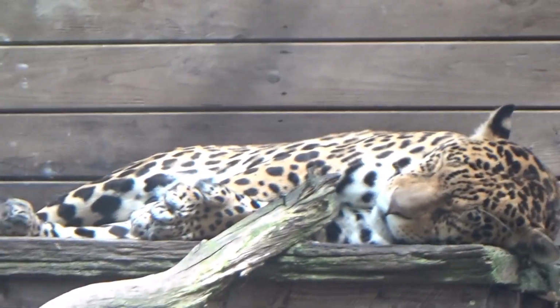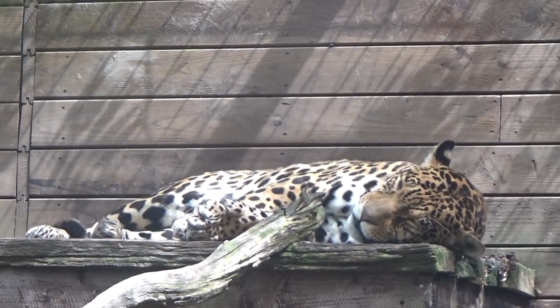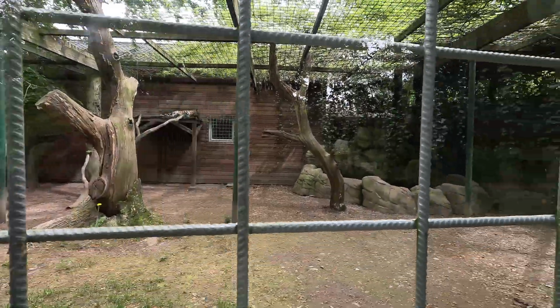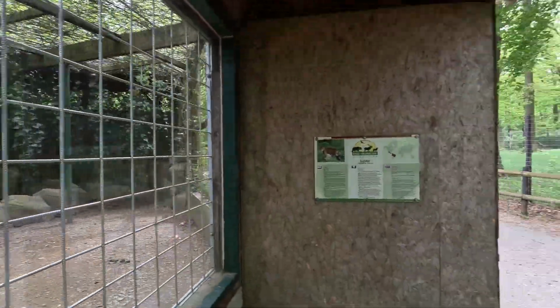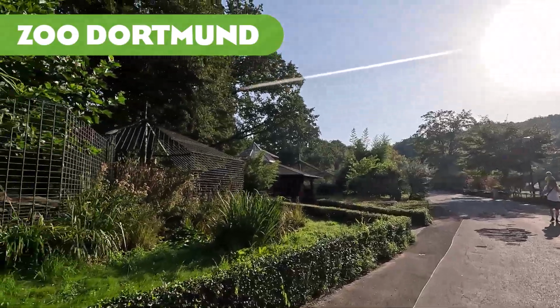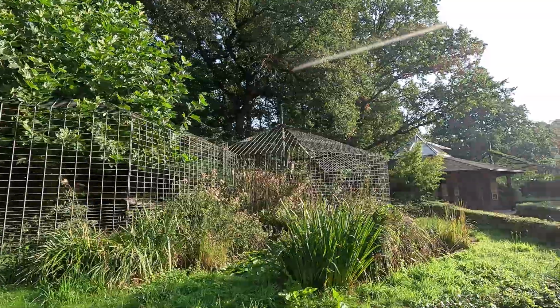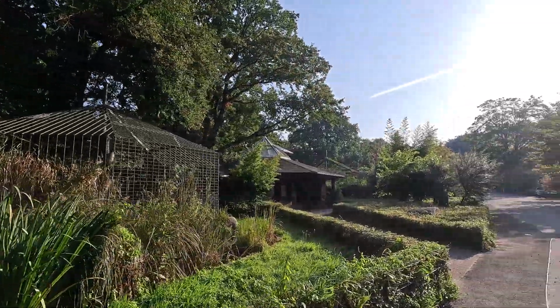Like, there is a couple of perches for them. You can see this one is on a nice perch, resting a bit. There are some trees and things. There seems to be a bit of a bath in the back, but it's just a flat, open thing. It's so boring. So yeah, definitely not two of the best zoos. They're both Best and Bouillon.